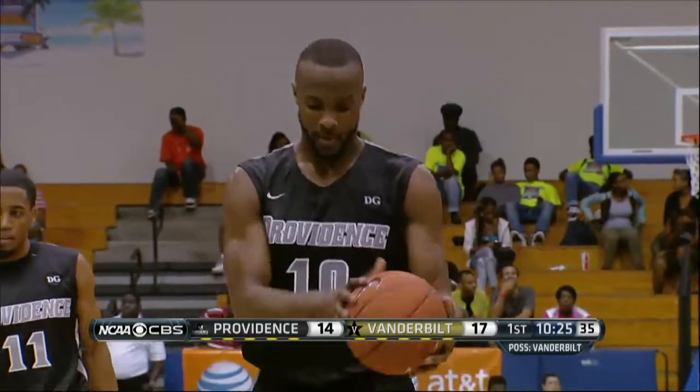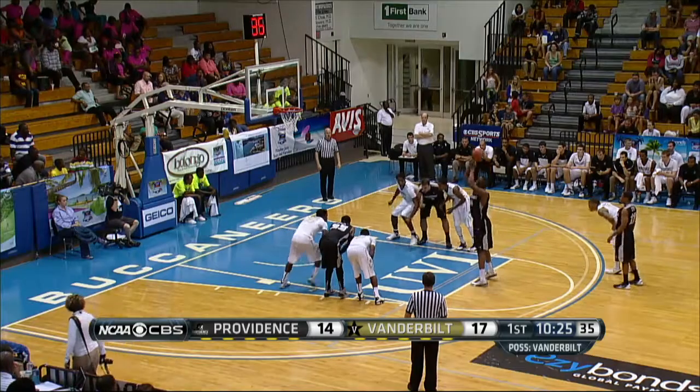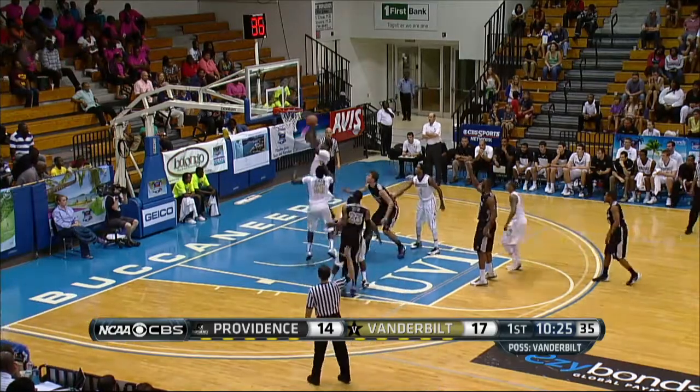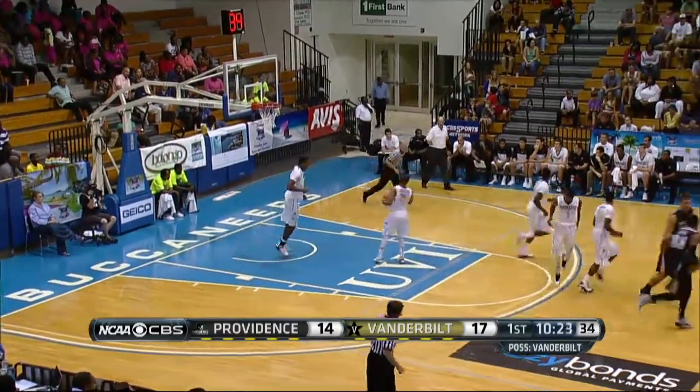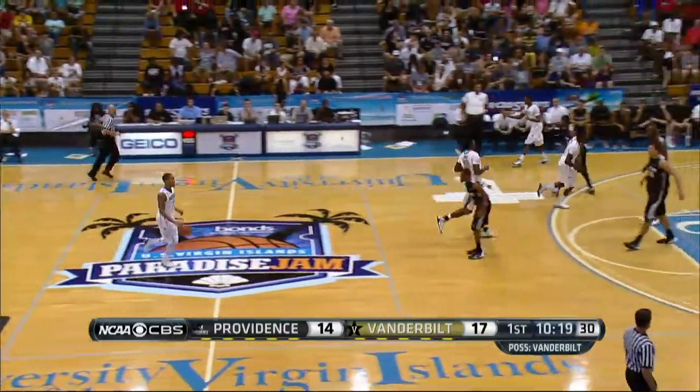Now this is one key for Providence. They come into tonight the Big East's best free throw shooting team, over 82%. That's got to make Ed Cooley happy. It's not there in the second go around, however, and it is 17-14, the Commodores by 3.